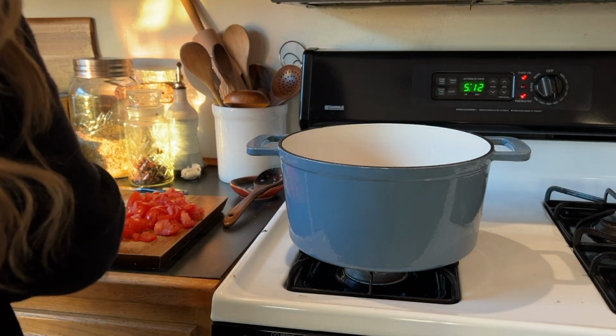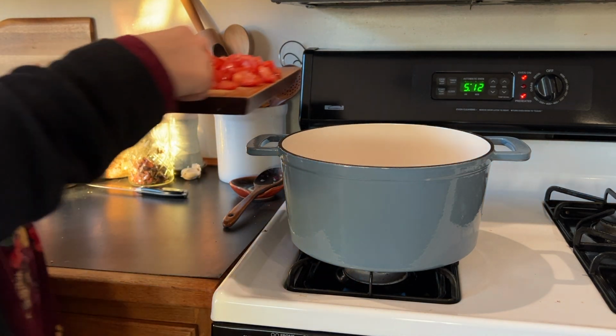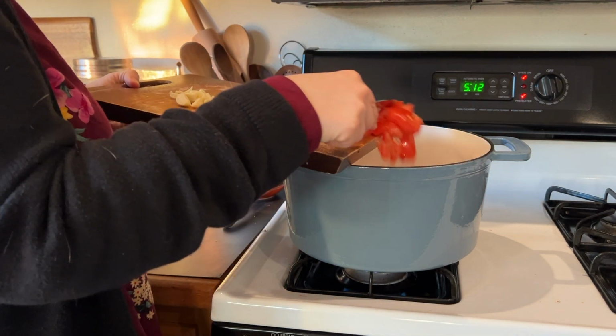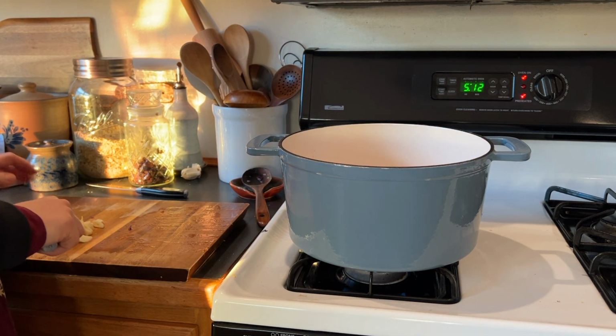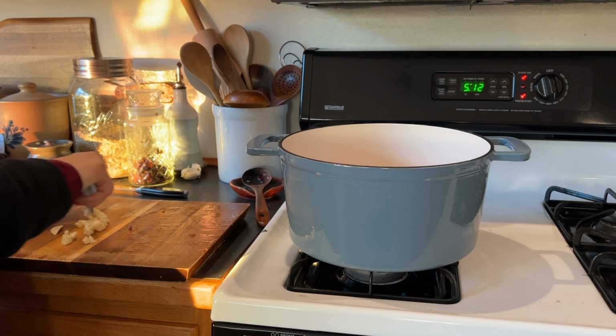This one is from Target. It is the Figment brand, and I believe that this one is either 6 or 6.5 quarts. My other one is 5 quarts. I get great use out of both of them. I think that both are wonderful in a kitchen. You really don't need two, but if you're somebody who's making a lot of things from scratch, two is wonderful, and I've really enjoyed using both brands.